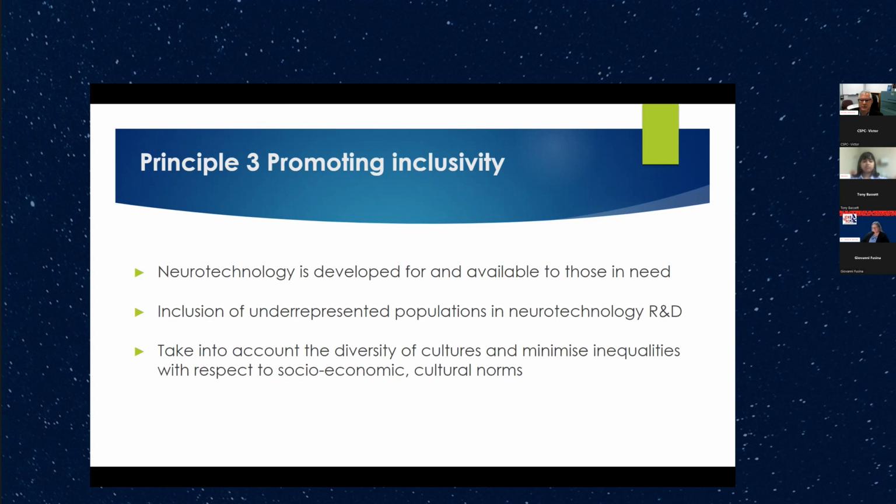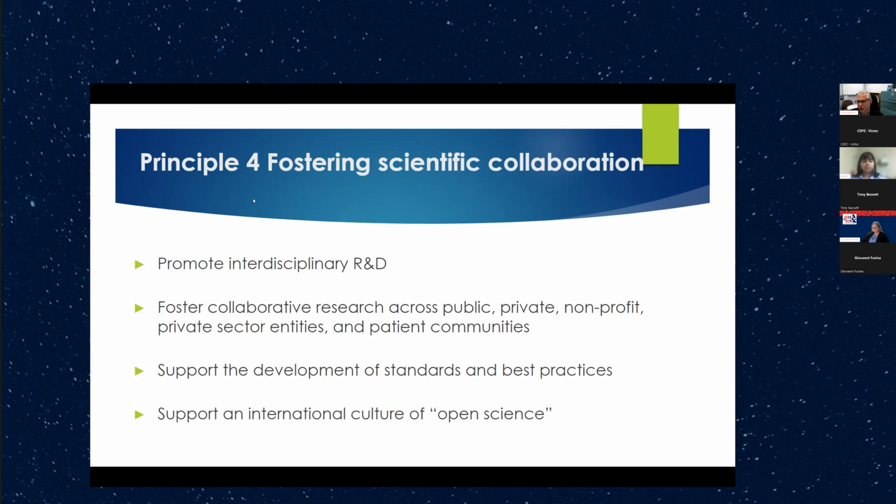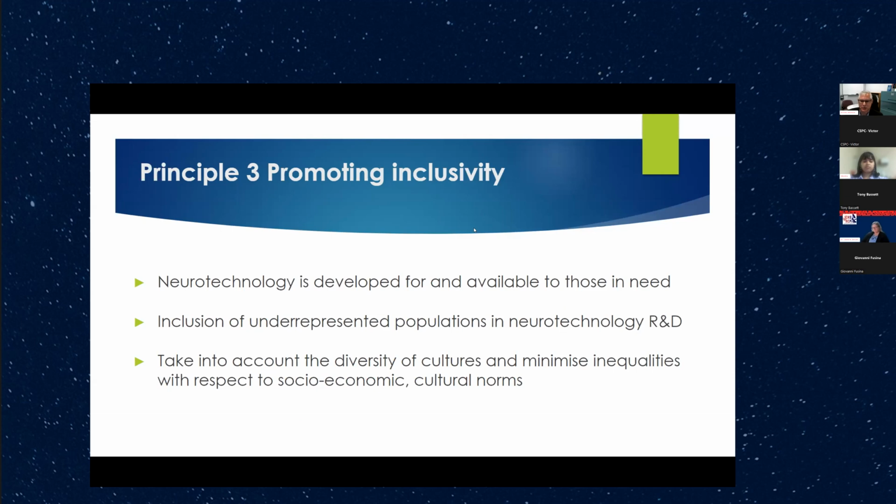And next slide. Principle 4 addresses fostering scientific collaboration across a range of stakeholders, but given the nature of neurotechnologies, we must engage many disciplines like computer scientists, cell biologists, clinicians, and patient communities. It encourages the development of standards and best practices for the technical as well as ethical, legal, and social aspects, and fostering an international culture of open science. And next slide.